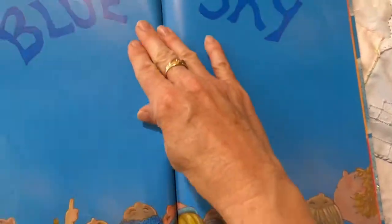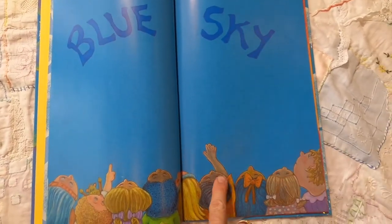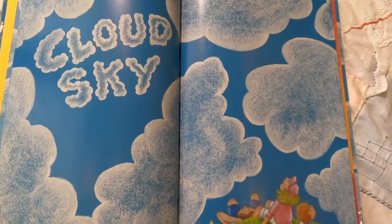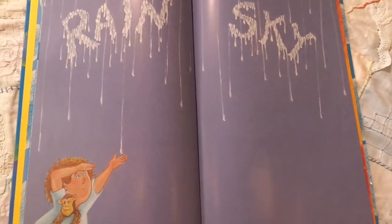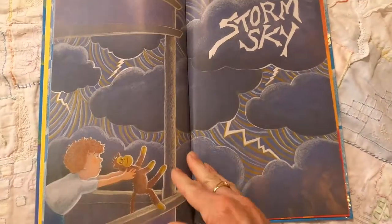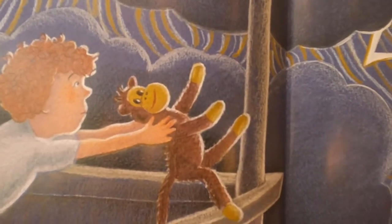Look at all those clouds. Blue sky. What does the sky look like today? Look at everybody pointing, looking up at the sky. Cloud sky. Ooh, do you see any shapes in the clouds? Rain sky. Yes. Sometimes we have rain sky. What other type of sky is there? Storm sky. Have you ever seen lightning? Have you ever heard thunder? Don't be nervous, monkey.